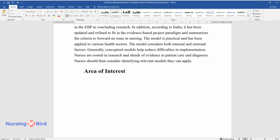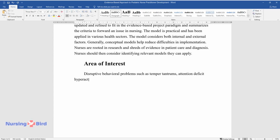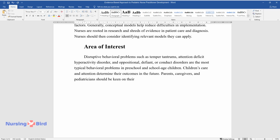Area of interest. Disruptive behavioral problems such as temper tantrums, attention deficit hyperactivity disorder, and oppositional, defiant, or conduct disorders are the most typical behavioral problems in preschool and school-age children. Children's care and attention determine their outcomes in the future. Parents, caregivers, and pediatricians should be keen on their development and behavioral stages.